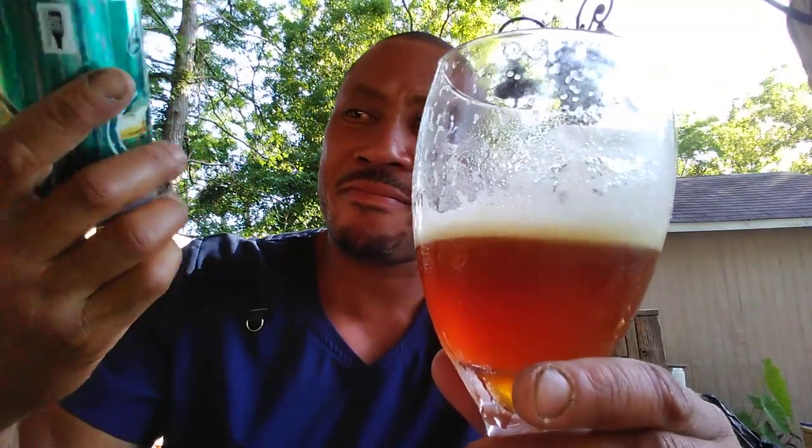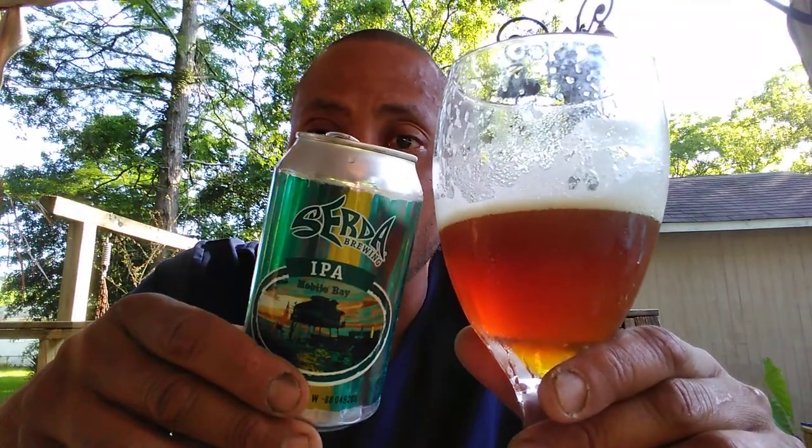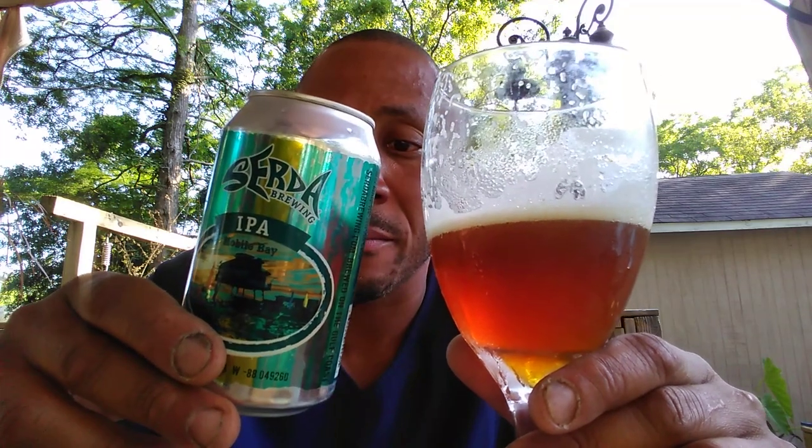I'm kind of surprised that they gave that beer that low score. So I'm gonna go a little higher. I'm gonna give this beer a B. So that would be an 8.1 score. I think that's fair. You know, again, taste buds are different, but I think this is a good, not a great, but a good, okay IPA. So a B score is about reasonable for me for the Serda IPA, Mobile Bay, Serda Brewing Company here in Mobile, Alabama.